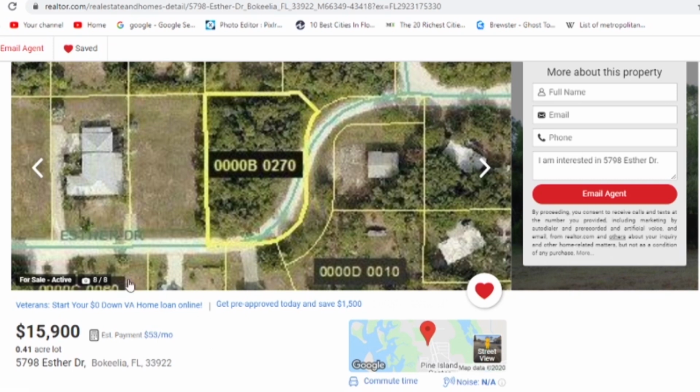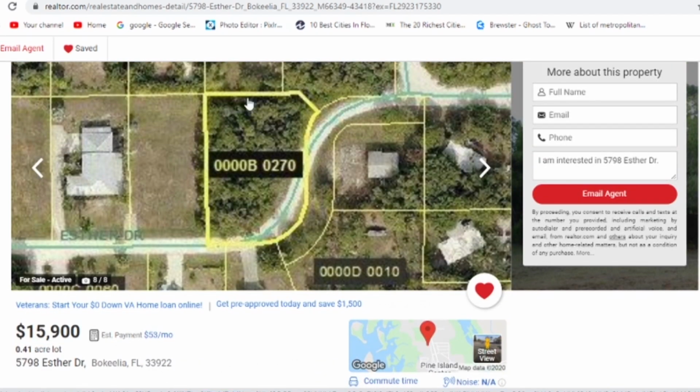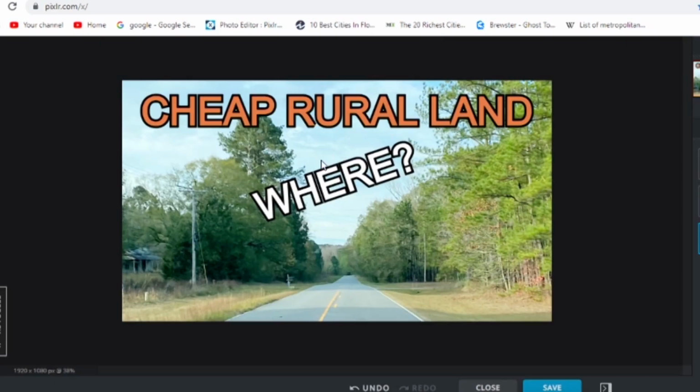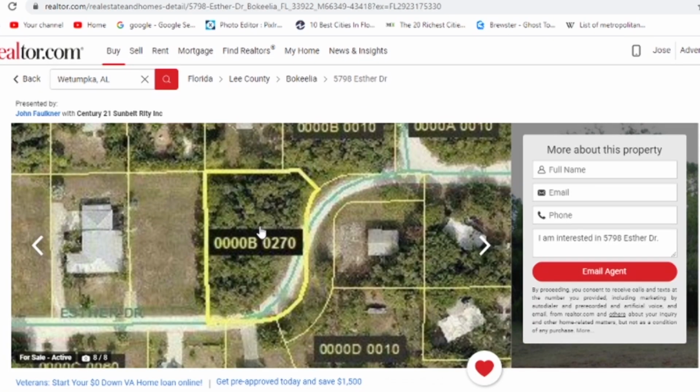I'm sure you could build a house on this lot. I don't know what it would cost to get utilities put out there. I'm sure the impact fees could be ridiculous being in Lee County. But anyways, just something for you to look into. If you're looking to get a little piece of land and put some mango trees up, it's a good sized lot. It's not bad at all.